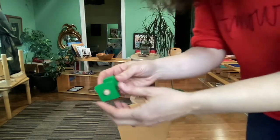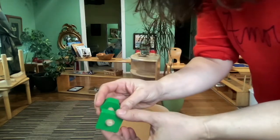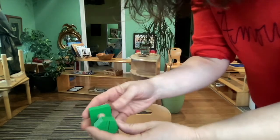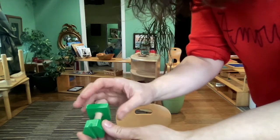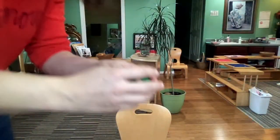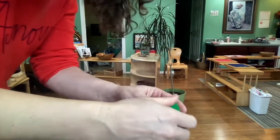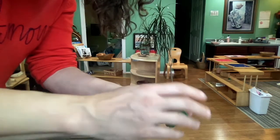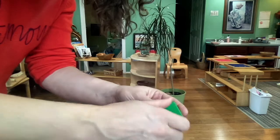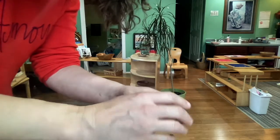So I'm just going to demonstrate. I want to do this in the air with a child. I am right-handed, so I'm going to have you on my left side. Okay, I'm going to turn, versus if I had you, see, sitting on that side of me, you would not have a clear view of what I'm doing.